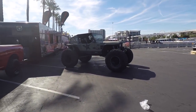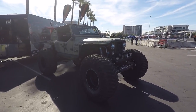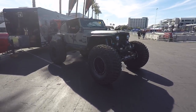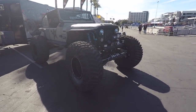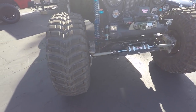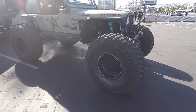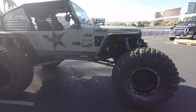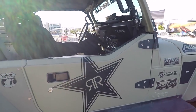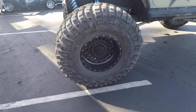Okay, this beast over here. It's an older Jeep. I don't know what year this one is. This looks like a CJ7, maybe? I used to have a CJ7. Look at that. Hydraulic steer assist. That is a beast. Looks like there's a V8 underneath there, I think. This is definitely not a show queen. Look at those wheels, man. Those are KMC wheels as well.